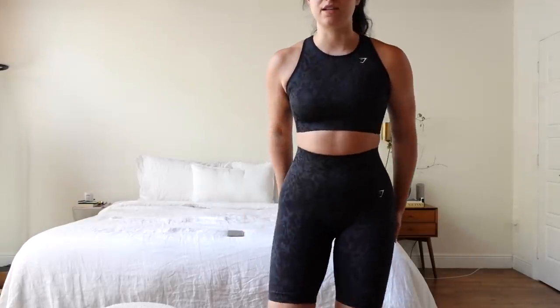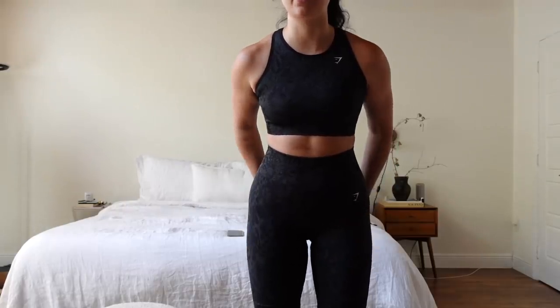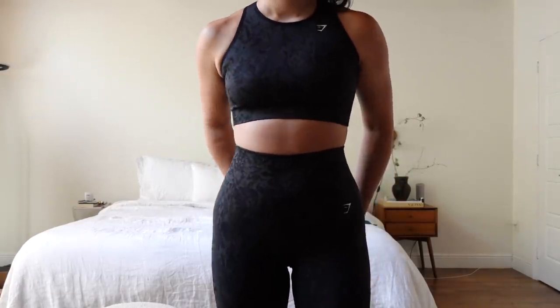Yeah, I like the fit of these better than the gray ones that I just tried. I'll show you the gray ones. They're so much tighter for some reason. But these fit more comfortably. Maybe they have to stretch out. I don't know. But yeah.